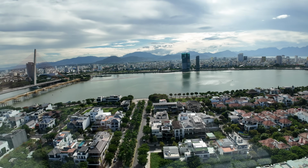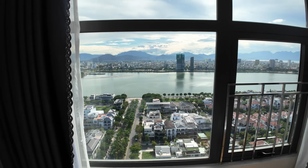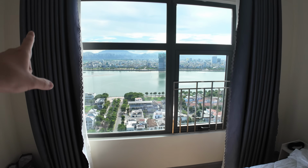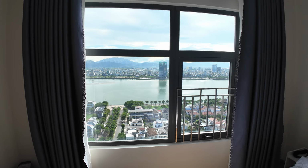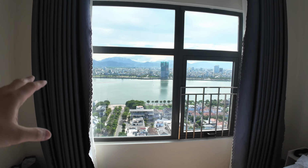And then this is the view from the bedroom. We have a direct view, completely unobstructed, of the Han River. Honestly, my favorite thing about this unit is waking up to the view and waking up to the sun. Because these are automated, as soon as I wake up, I can just push the button. These will open up. It's been such a pleasant experience to wake up in the mornings to natural sunlight just flooding into the entire place.